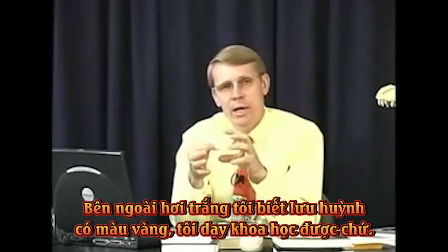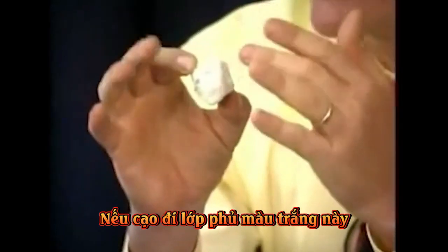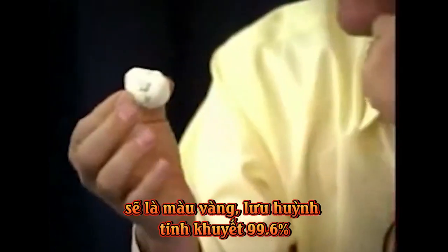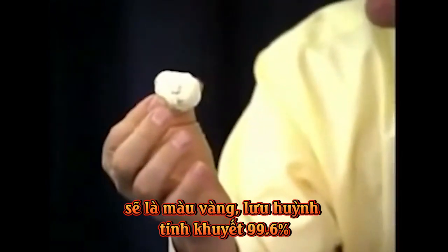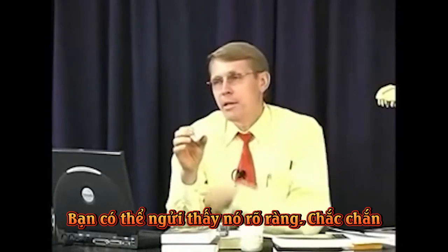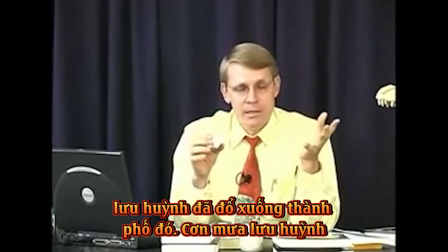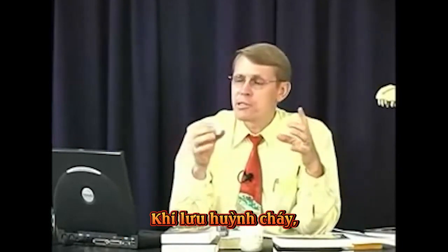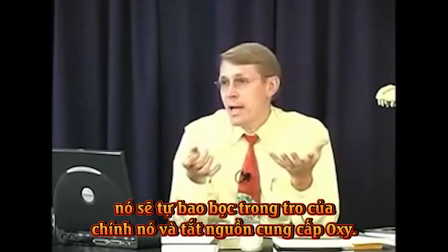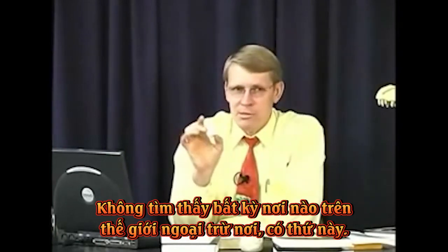The outside is kind of a white. I know sulfur is yellow. I taught science, okay? If you scrape off this white coating, it's pure yellow sulfur, 99.6% pure sulfur. You can smell it for sure. Apparently, burning sulfur dripped on that city, or rained on the city. As the sulfur would burn itself out, it would encapsulate itself in its own ash and shut off its oxygen supply. Ends up with a coating around a pure sulfur ball. Found no place in the world except this place over there.